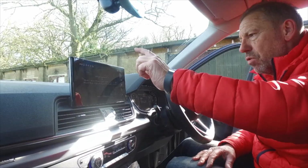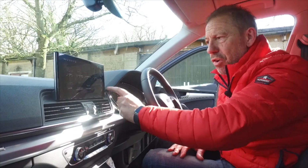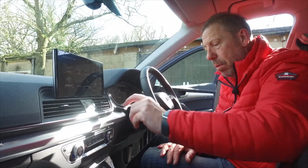I'm going to go back to the home screen there because it looks a lot better as well. It does move very quickly, as you can see. I like that. Instantaneous. And the nav on this is superb. We'll put that up in a minute.